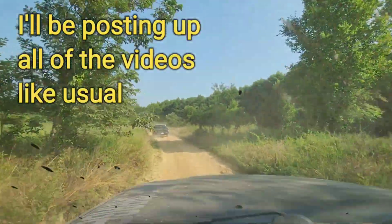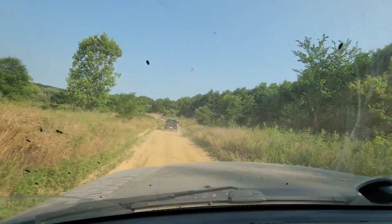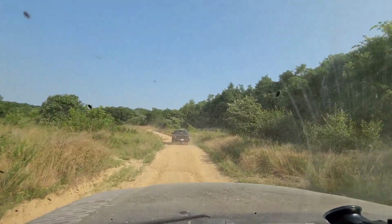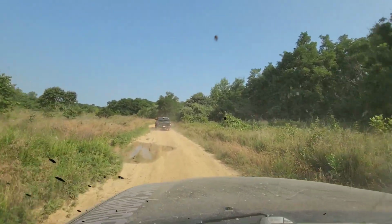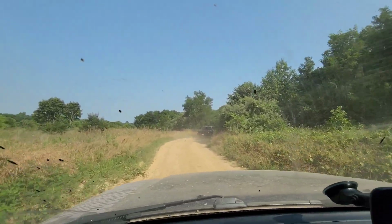Sorry for the dirty windshield. I want to get some videos. I want to test out my front end. I tell you, it rides so much better already. I'm aired down to 15 pounds and we're headed for the trails. I hope to get some really great videos and hope you enjoy watching them. More on all this later.